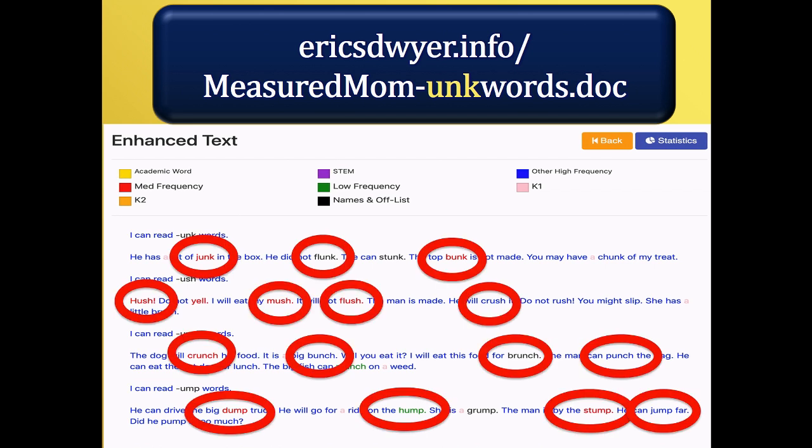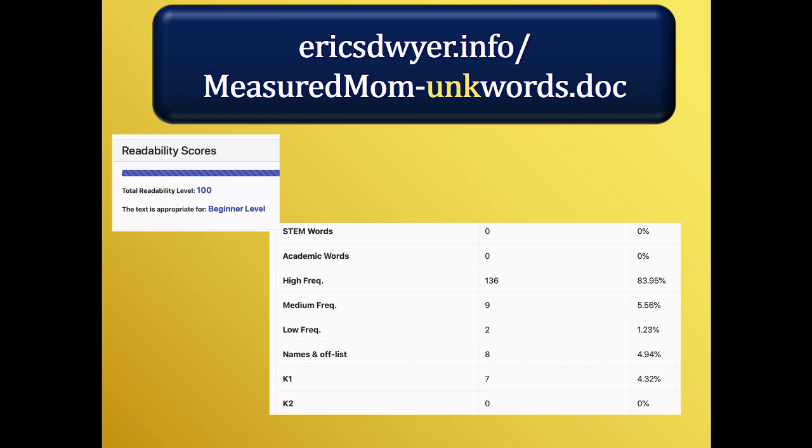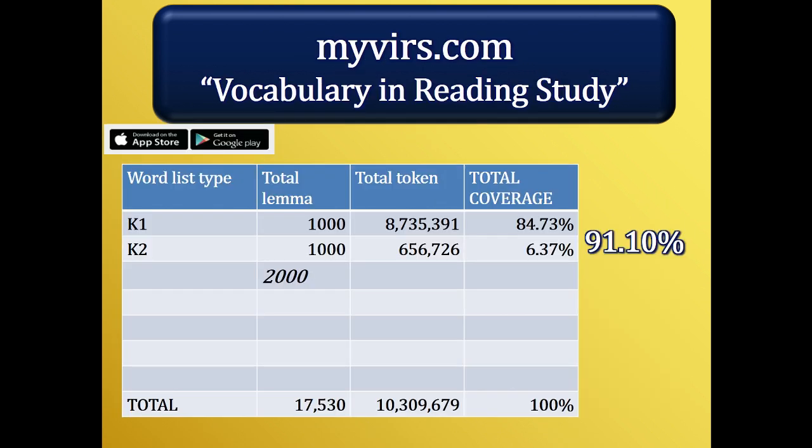It's sort of weird. There are your phonics words. And what happens with the phonics words? They happen to be medium frequency, red, low frequency, green, or off list. All right? So if we do that, then we see we have the statistics that are like this. So we now know that we're not doing that.